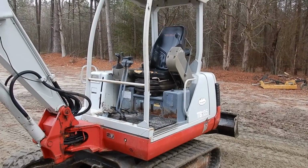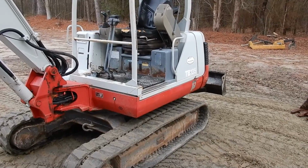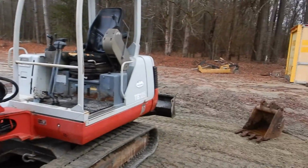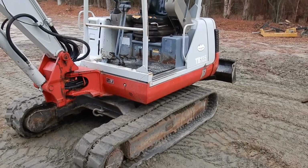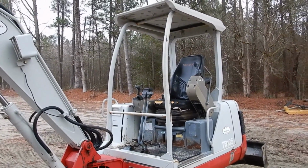So here it is. It's a 2004 with almost 3,200 hours, hydraulic thumb, and it comes with an 18-inch bucket and a 30-inch bucket. Undercarriage is about 50%, and we're going to ask somewhere around 16.5 for it. So if anyone's interested in it, just let me know.